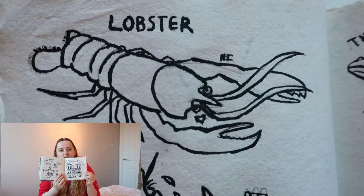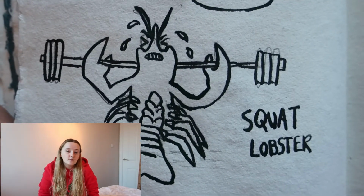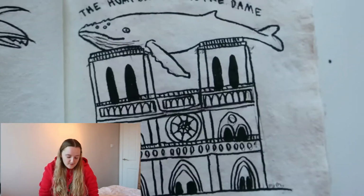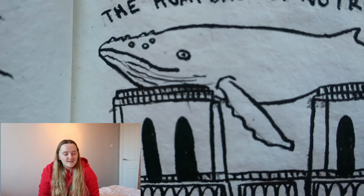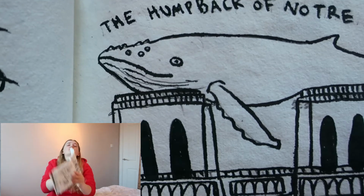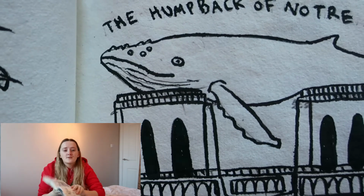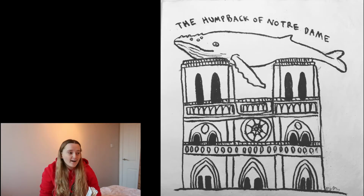This page I love. I went with some simple jokes. There are lobsters and there are squat lobsters, and I think this one's self-explanatory. This one is my most liked post on Instagram, and I'm very pleased that it is. I laughed my head off when I came up with the idea. I just love the fact that Mr. Humpback Whale is just plonked on the top, looking really pleased with himself, like, hi guys. I would love to go and see the Notre Dame, but I think I'm now going to be forever disappointed if I get there and see it and there's not a giant humpback on top.